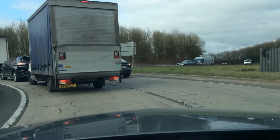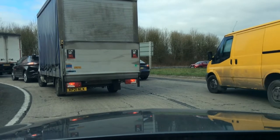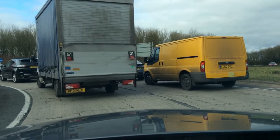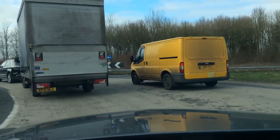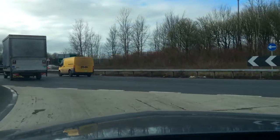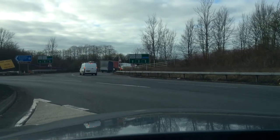And I'm going to leave a big gap behind this truck because I need to be able to see past him. So I need to leave more than I would than if I was pulling up behind a car. So checking all my mirrors, starting to move away. Up, leaving that nice big gap, checking my mirrors, looking right as I go. There's a white van coming, I'm going to let him go, and then a blue vehicle, I'll let him go too. Looking around, looking ahead, looking right, all clear.